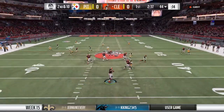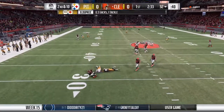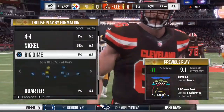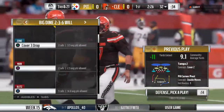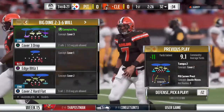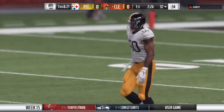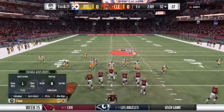Off the play fake, Kizer. And he can't find anywhere to go with it, and he goes down. Bud Dupree in there to sack him, and that is 10 for him now on the year. So a tough spot for Kizer. The sack, and now it's 3rd and long.